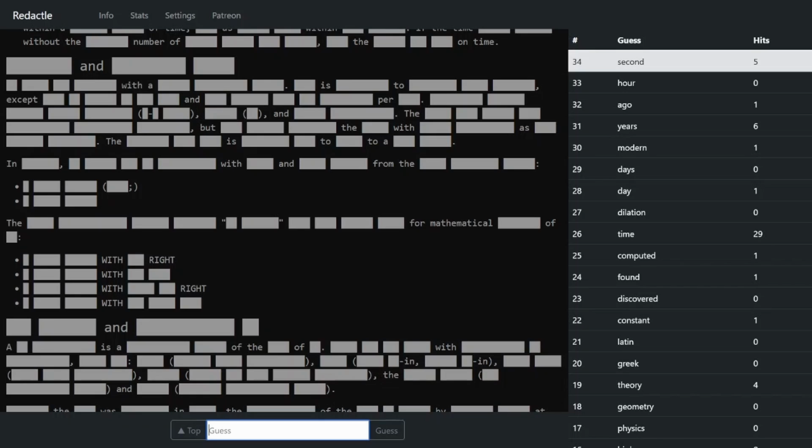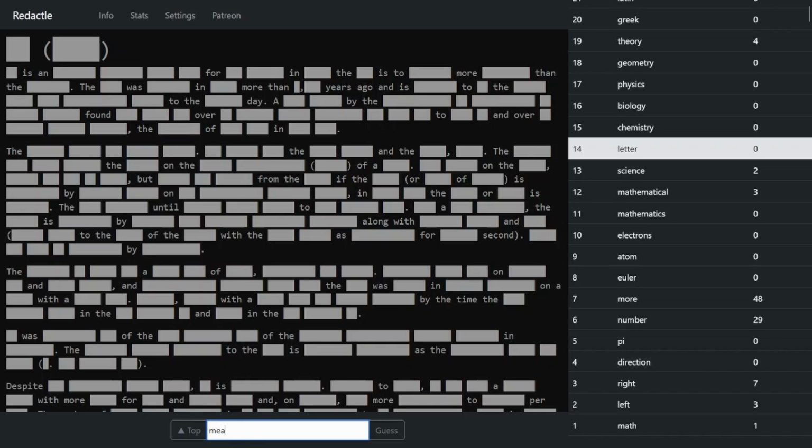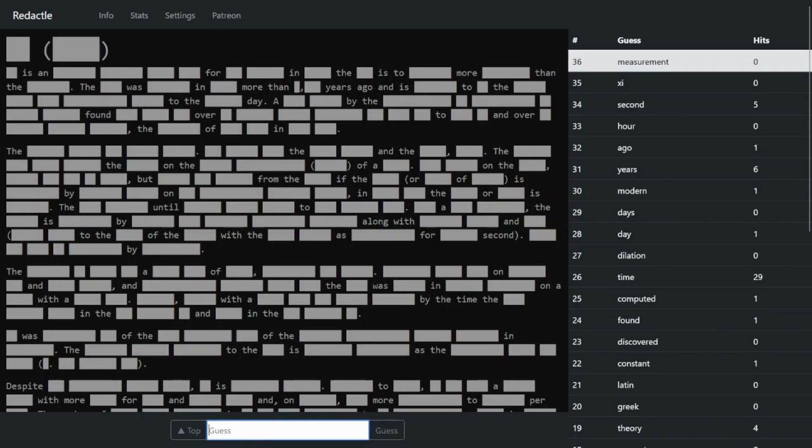There's C, but again, C is very specific. If it's not pi, what more C? I mean, or chi. I will try chi just because I want to see if it will be done. Okay. So it's not a letter, obviously, but it is some measurement. I'll assume it's a measurement. Oh, it's not a measurement as well. So it's just purely a concept.